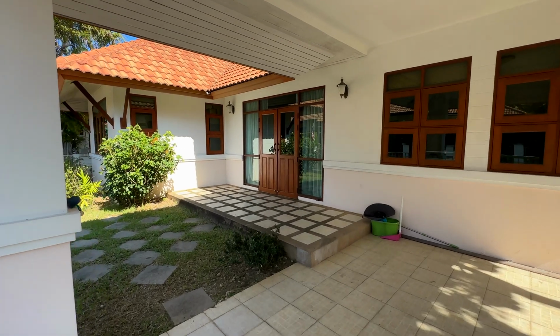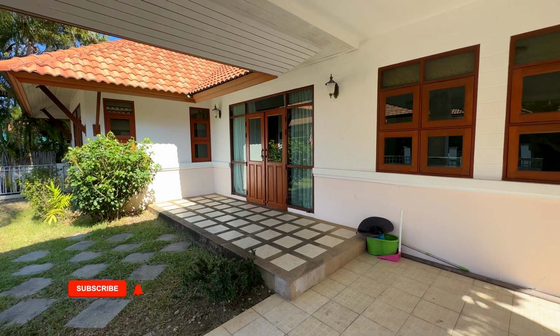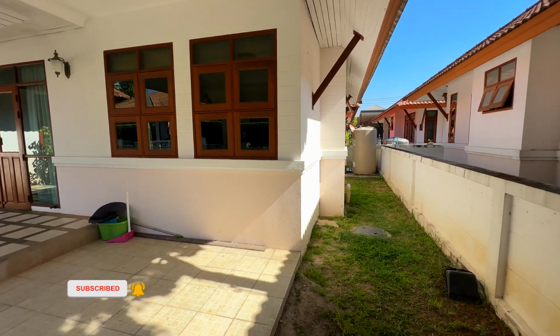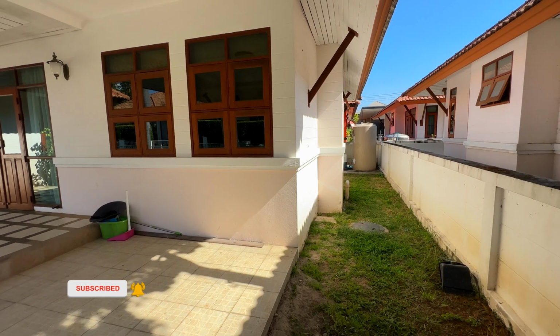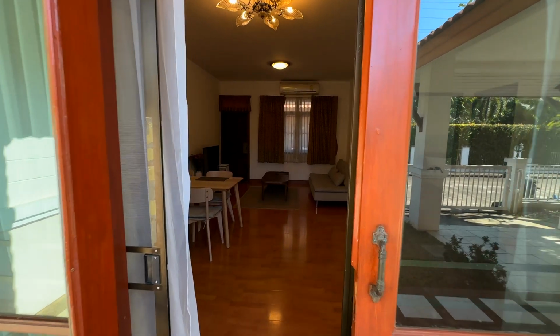I like the one-story aspect of it. I think if we ever do go into a different house, it's probably going to be a one-story. It does have a little bit of a yard here. The neighbors are right on top of you. Okay, so let's take a look inside.